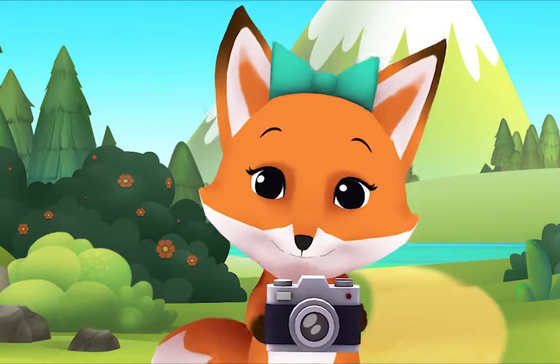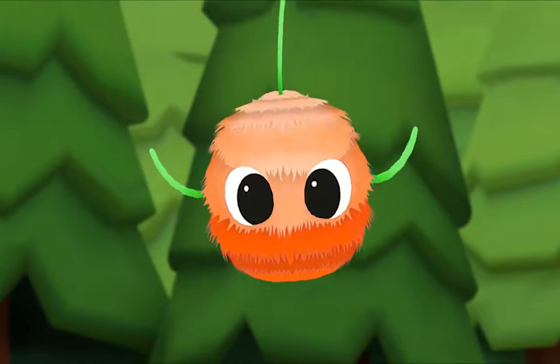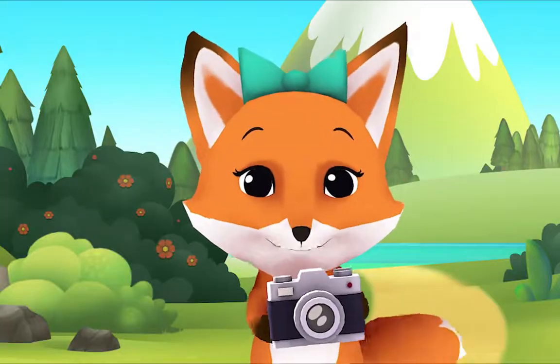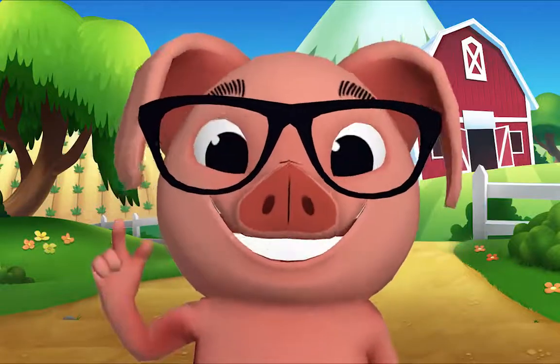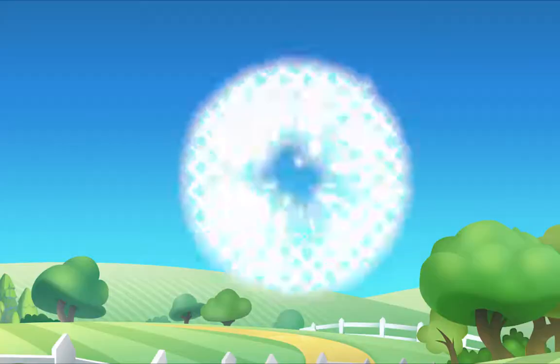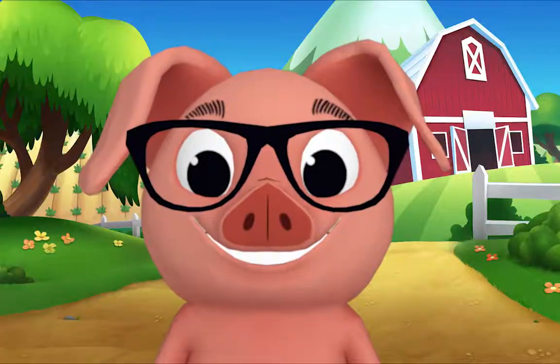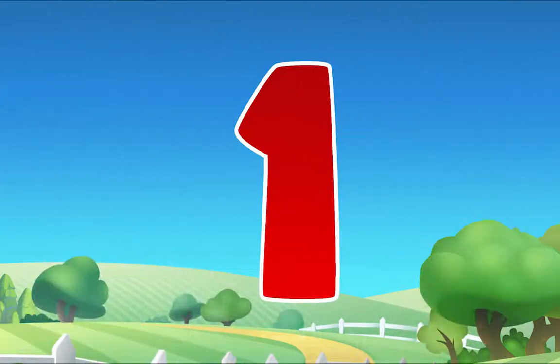That's right. Let's take their pictures. Say cheese. Thank you for helping me take that picture. Let's count together. One. There is one apple. One. Now count them with me. One. How many apples in all? One. Yeah!